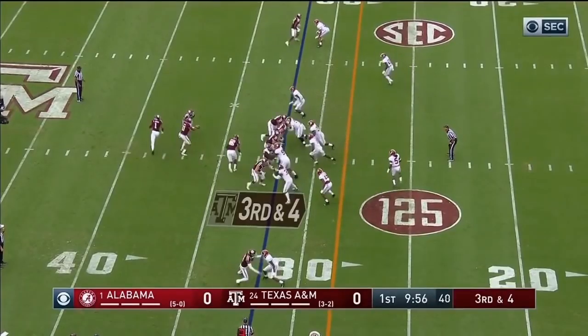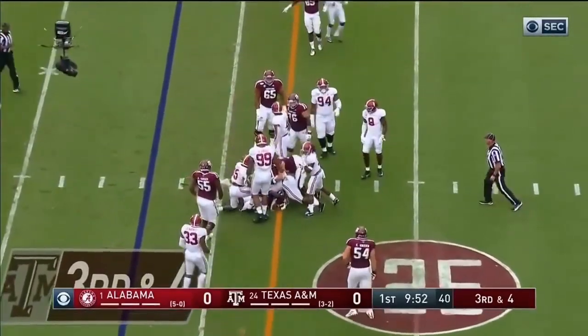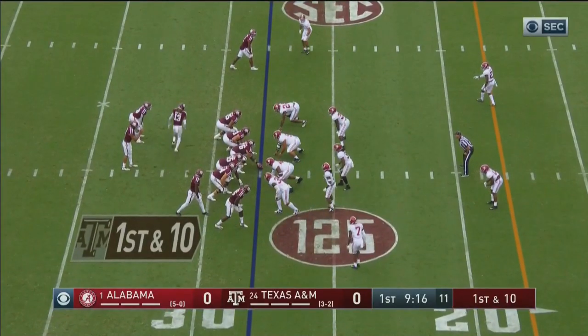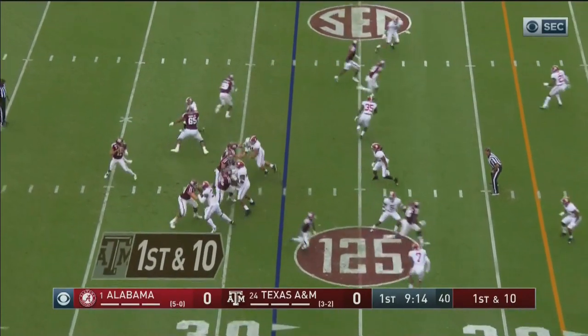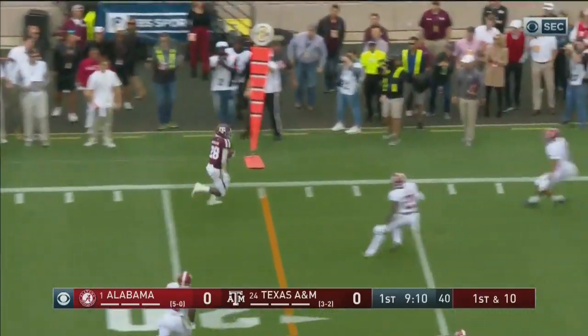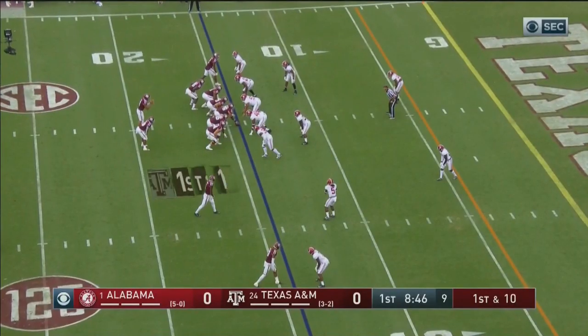Here's a third and four. Spiller puts his head down, driving for the first down. Tough run. McKinney was on the bottom of the pile. On the blitz. Well, they stay put. And Mon throws out in the flat to Spiller. Wide open on the sideline. Another first down. Great read by Kellen Mon.